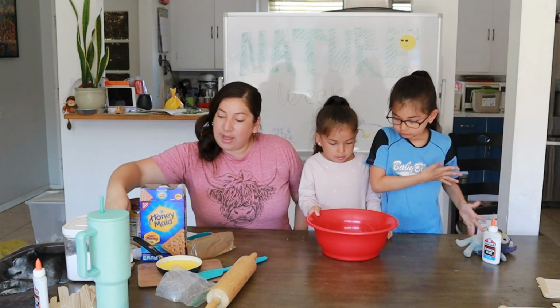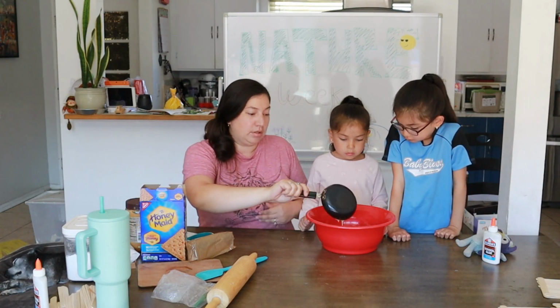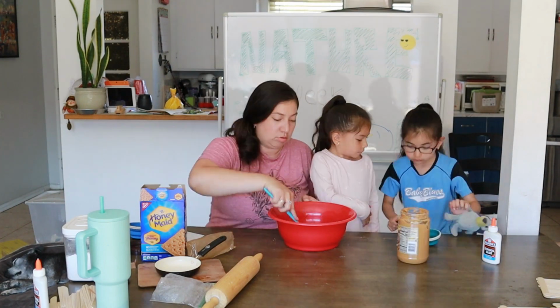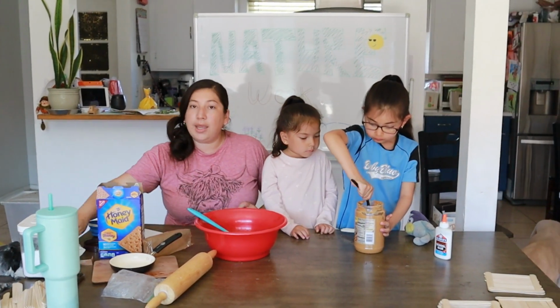The other half. Now we're gonna do half a cup of melted butter. Watch your hands, it's hot. Then you're gonna need half a cup of peanut butter. Okay, put half a cup in there.